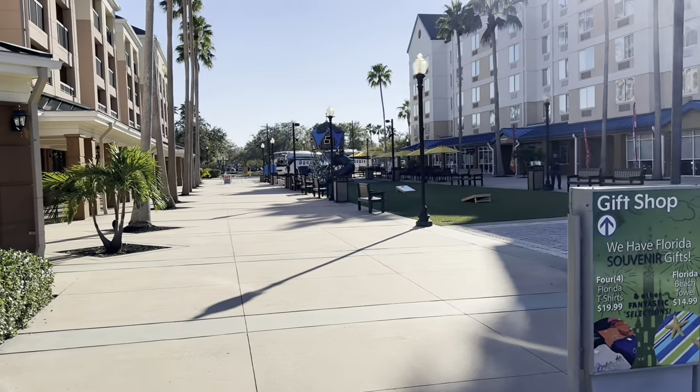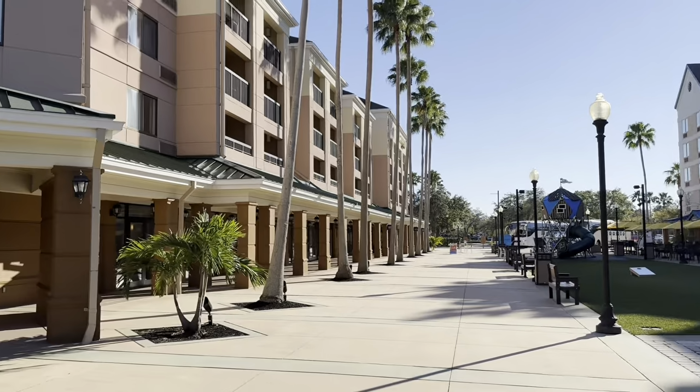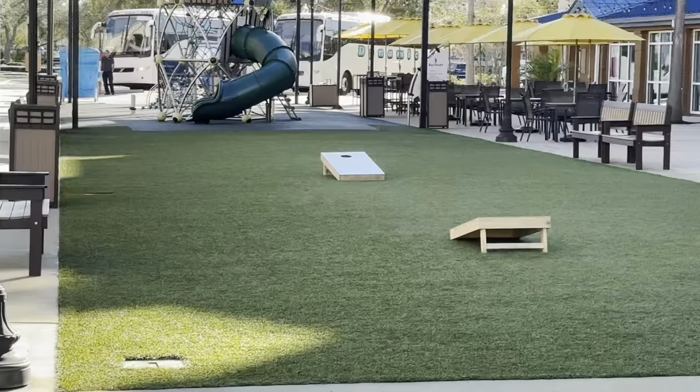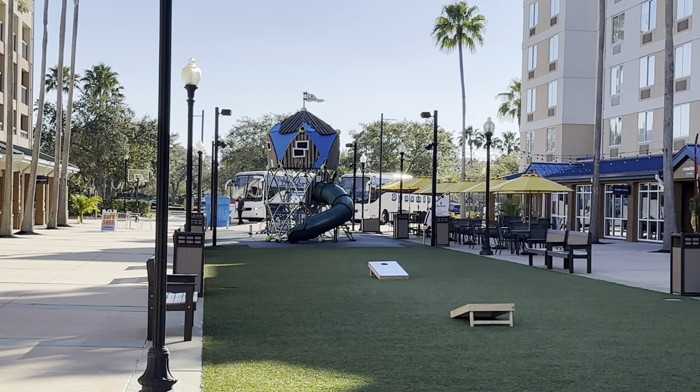Right here between, look at this. This is right between, right over here and right over between. You got this nice little play area over there. You got a jungle gym, you got the, what is that? Cornhole and a little area for the kids to kind of run around.